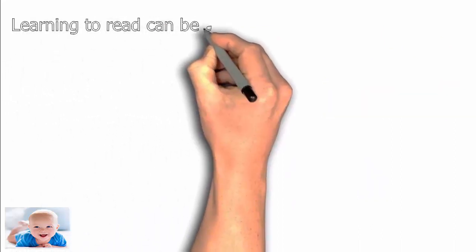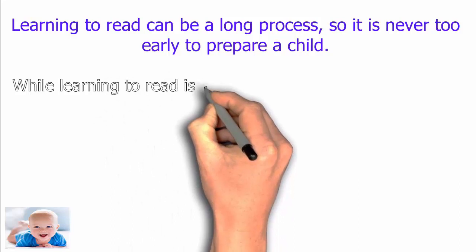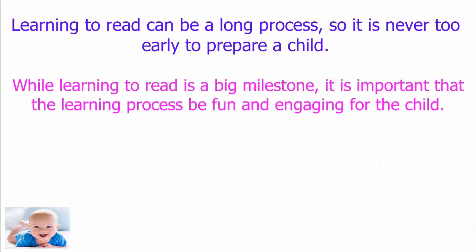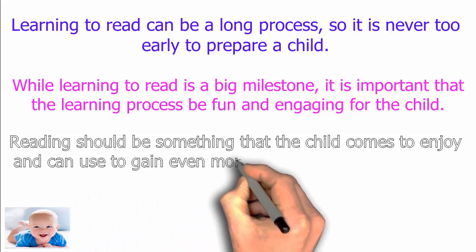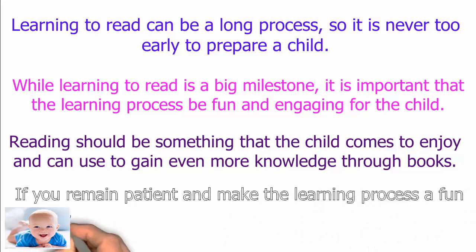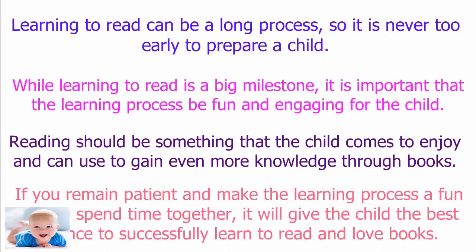Learning to read can be a long process, so it is never too early to prepare a child. While learning to read is a big milestone, it is important that the learning process be fun and engaging for the child. Reading should be something that the child comes to enjoy and can use to gain even more knowledge through books. If you remain patient and make the learning process a fun way to spend time together, it will give the child the best chance to successfully learn to read and love books.